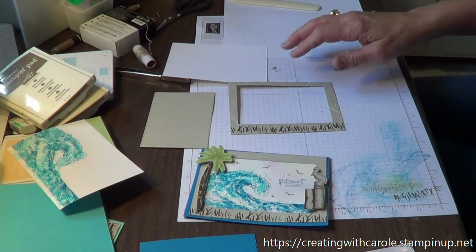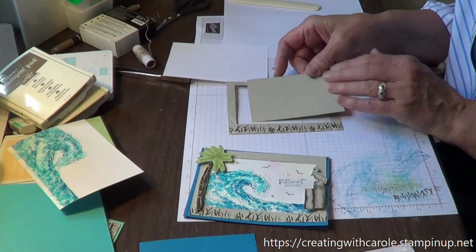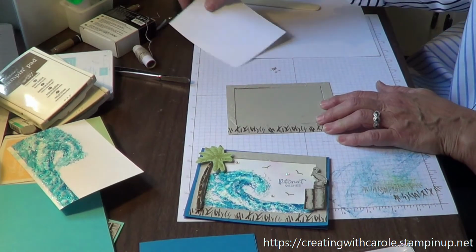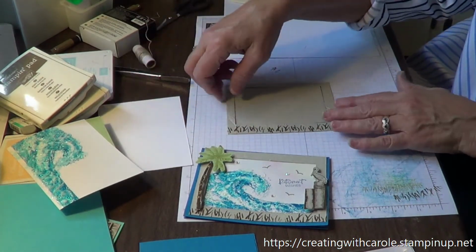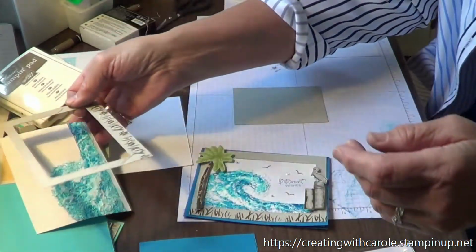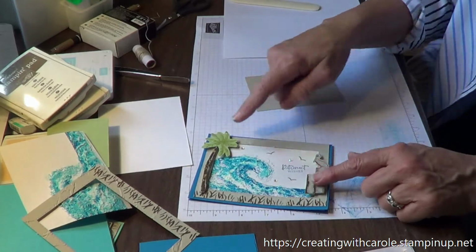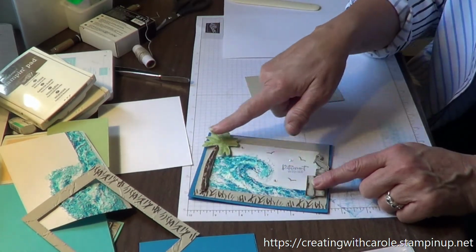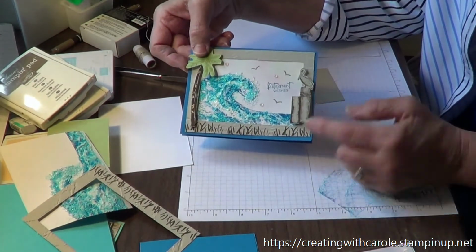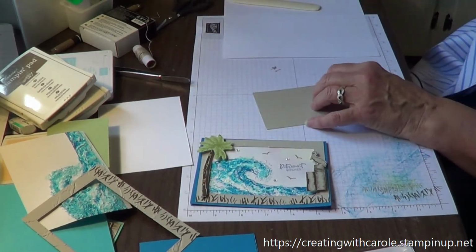Here we go. It's just got a little bit of texture to it. I like texture. Now the inside part, the part that we cut out of the middle, that is important for us. We are not throwing that away. Let me put this aside. This is what we're going to do our stamping for the palm trunk and the Pelican. Okay, these are stamped on the inside, so we're not wasting anything.